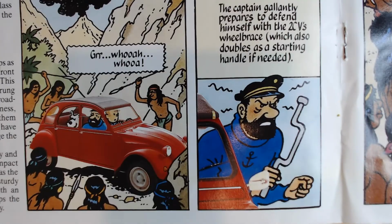The captain gallantly prepares to defend himself with the 2CV's wheel brace, which also doubles as a starting handle if needed. We've seen this in the other cartoons and the other episodes. This wheel brace always popping out. Amazing that there is a starting handle still being sold in a late 80s car, but strange how often this wheel brace comes out in the cartoons.